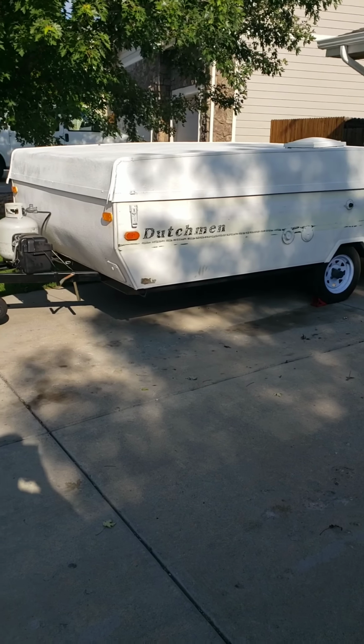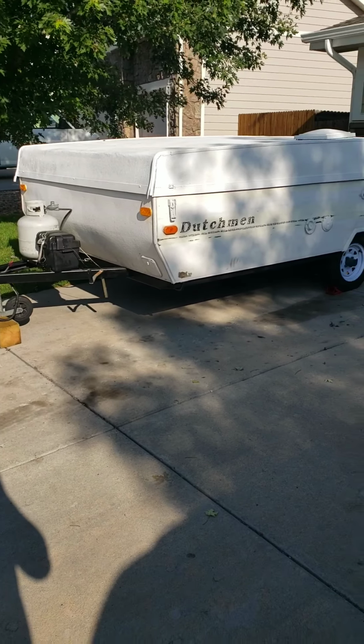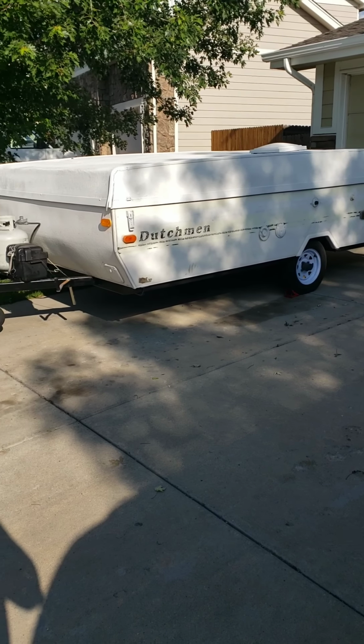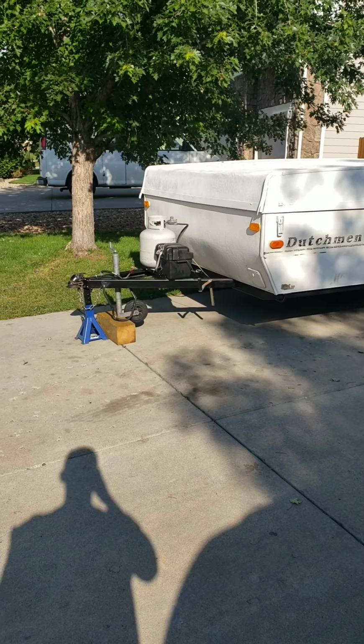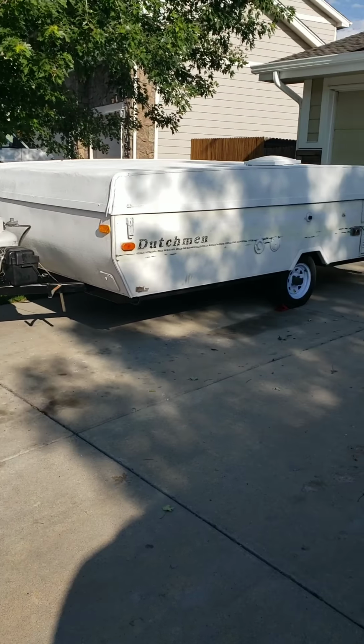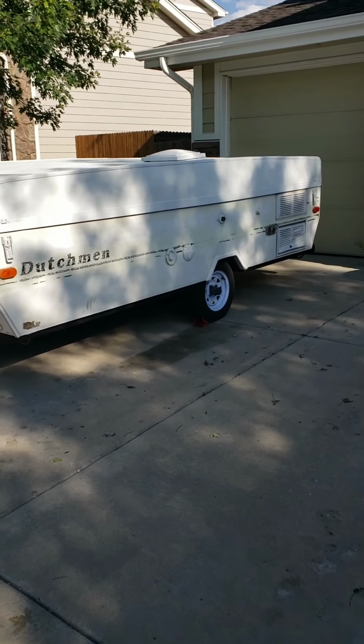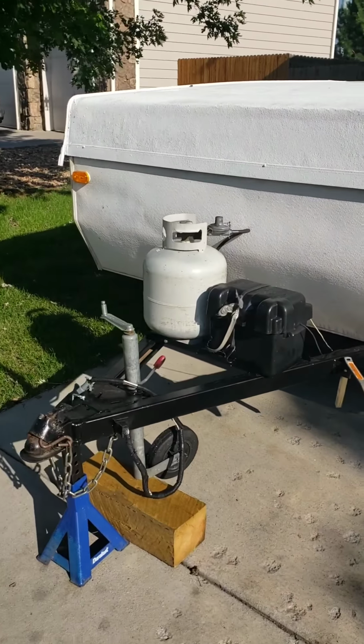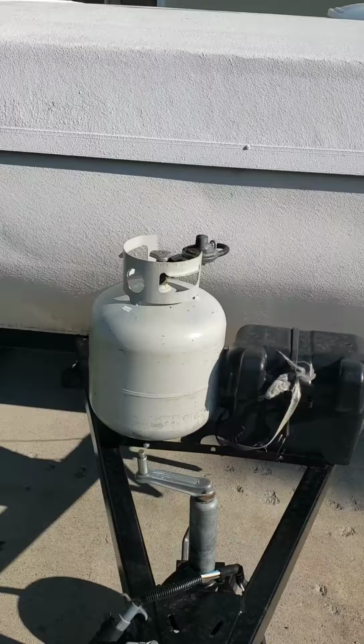So just a quick walk around of a 95 Dutchman pop-up camper. We got this last year. We've had it for about a year. So I'll do a quick walk around with it closed, and that way you just have a better idea of what you're looking at. So it does have a battery.